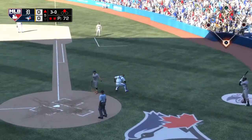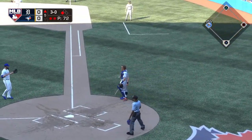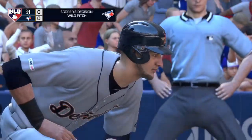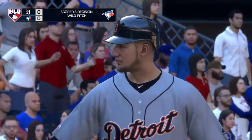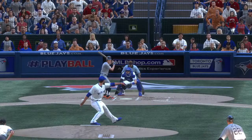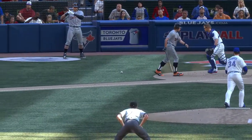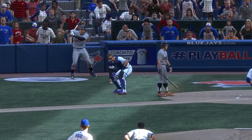And this one's in the dirt. And he's going to make it up to third here as he advances on the wild pitch. That can be a tough read as a runner on second to see if the ball has gotten away enough to move to third. You have to be sure you can make it. He was there, and now he's only 90 feet away.